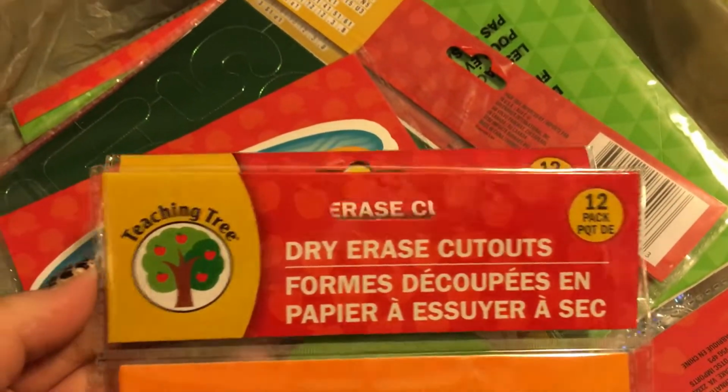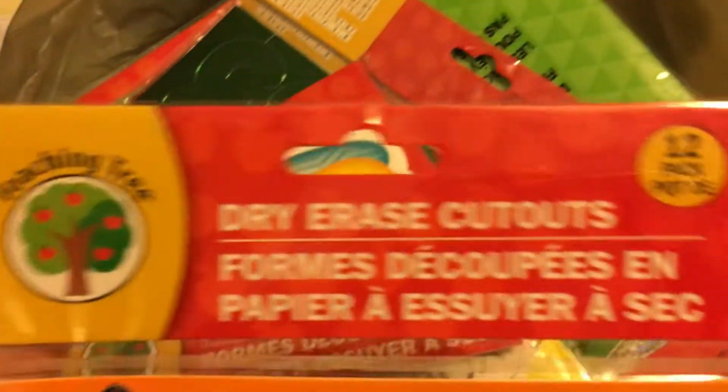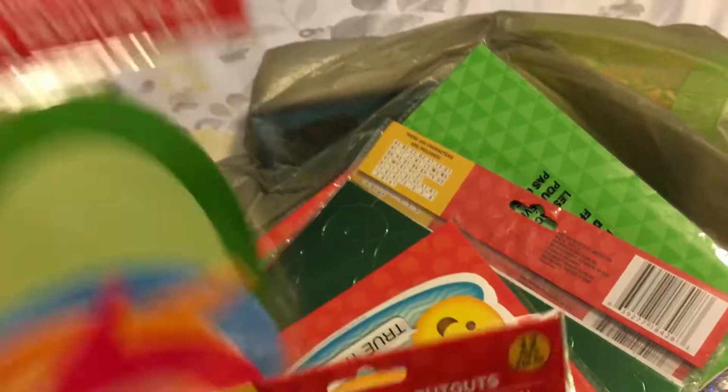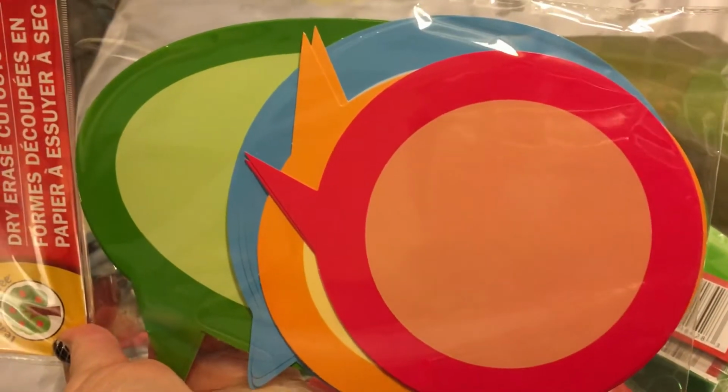And then some of the random school supply type items. I love that these are dry erase. I thought that was a really creative idea. You get a 12 pack and it's all these different signs. So I thought that was a really super great item to grab because they are dry erase, so they can be used over and over. And then these as well can be used over and over.